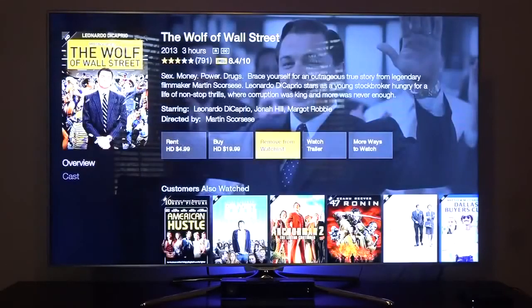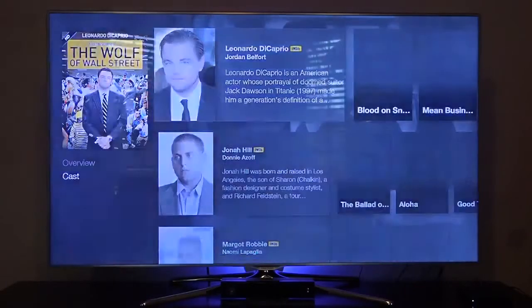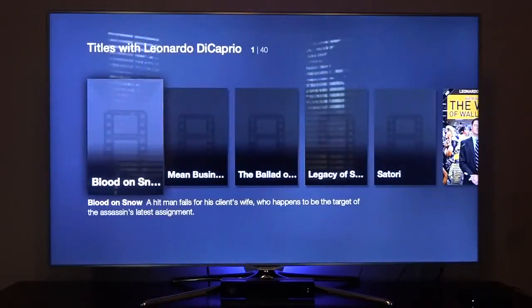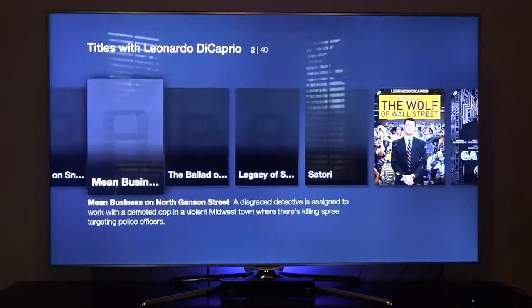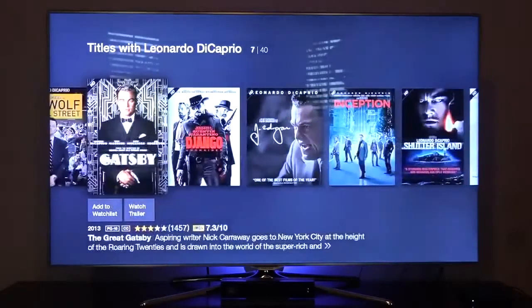Now on the left column, you see I also have cast information. So I can go right to the cast and even see the movies related to that actor. For example, Leo DiCaprio, I have several of his movies here. Looks like he's still trying to load the poster art, but there you go. If I want to watch one of these movies instead, I can certainly do that.